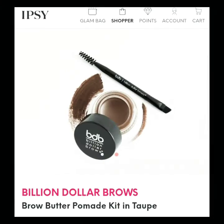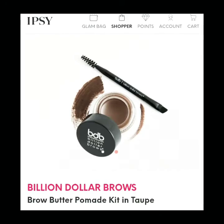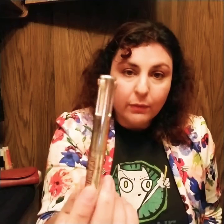Next, $1 Billion Brows, and this is brow pomade, brow butter pomade kit in taupe. So I might actually give this to my mom because I also got in one of my other bags the Benefit brow pencil, which has like the 4 shades, and then you can highlight and define and everything. But I'm not sure if my mom would want to use the pomade. So this comes with a little brush, so you can just put it on there, and then here's the little gel. I will give this to my mom because she's been wanting me to kind of throw some things her way, and then I'll ask her what she thinks about it, and if she lets me, maybe I can do a little photo shoot.